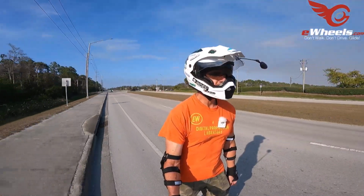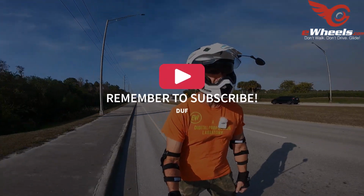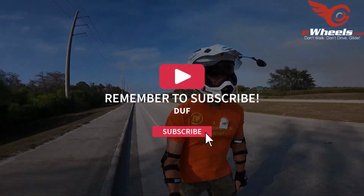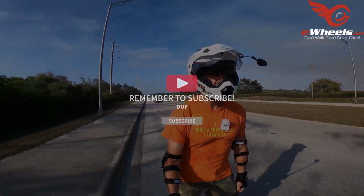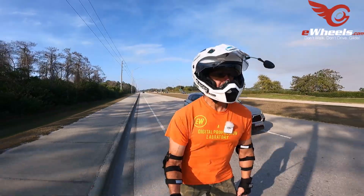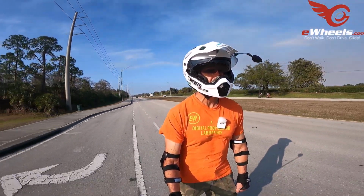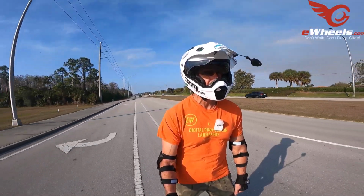So I'm just cruising at what feels like a comfortable, moderate speed, and I look down and it says I'm doing 34 miles an hour without even trying, without even thinking about it. So yeah, when you're on a wheel this big, speed is not going to feel the same as it does on smaller wheels, for sure.